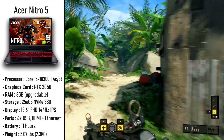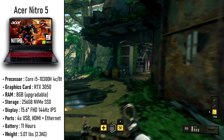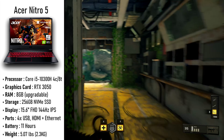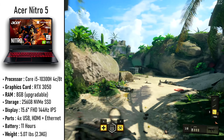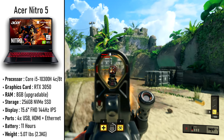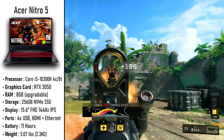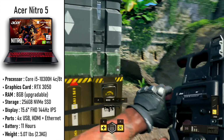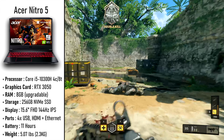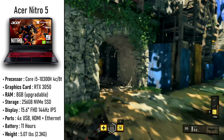So Acer is selling a couple of different configurations of the Nitro 5. This particular one comes with a 10th Gen Core i5, 4-core 8-thread CPU with a 4.5 GHz clock speed and 8 GB of single-channel RAM, which can be upgraded. It comes with a 250 GB SSD, which is expandable. For graphics, we find an Nvidia RTX 3050 graphics card with gaming performance close to the GTX 1660 Super.